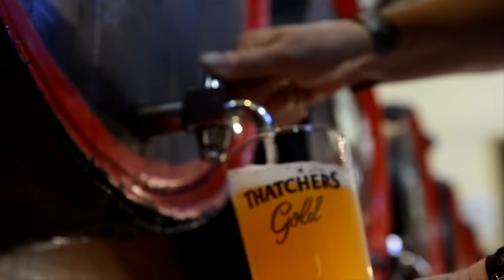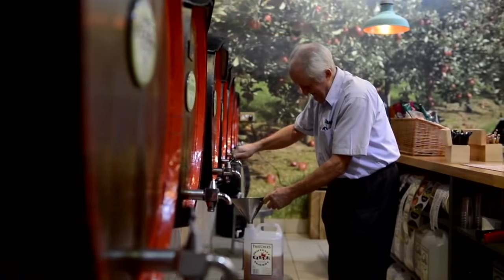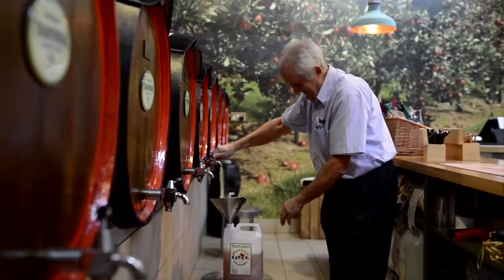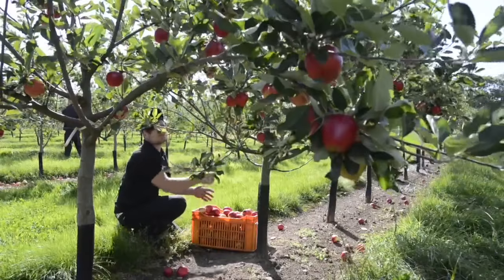cider. We're available in 25 markets around the world, so 26 including the UK, and the overseas markets range from Australia, Thailand, right up to Russia. And then if we look at Europe, we're available in the English tourist bars right across all the tourist markets in Spain, through to the supermarkets of Helsinki.